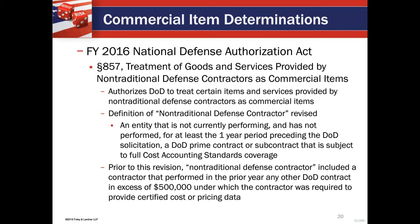Prior to this revision, the definition also included a contractor that had performed a contract in the prior year with DoD where you had to provide certified cost or pricing data, meaning you could not be a non-traditional defense contractor. As many of you folks know, the standards for CAS are more onerous than cost or pricing data, and you may be subject to cost or pricing data, but not CAS. So this is going to open up a whole host of new companies that would be considered non-traditional defense contractors.